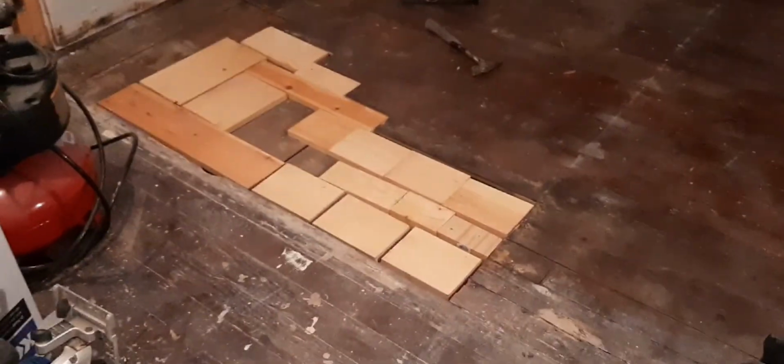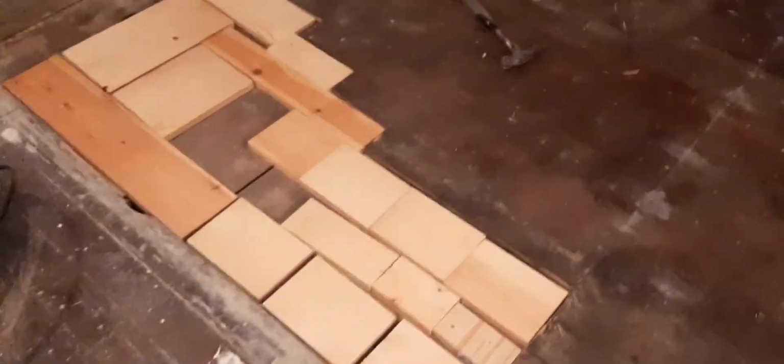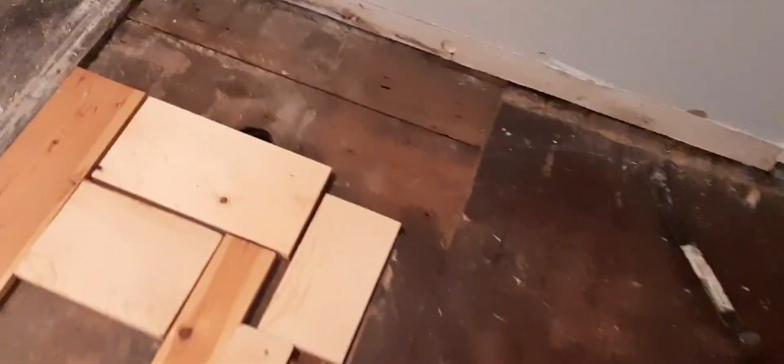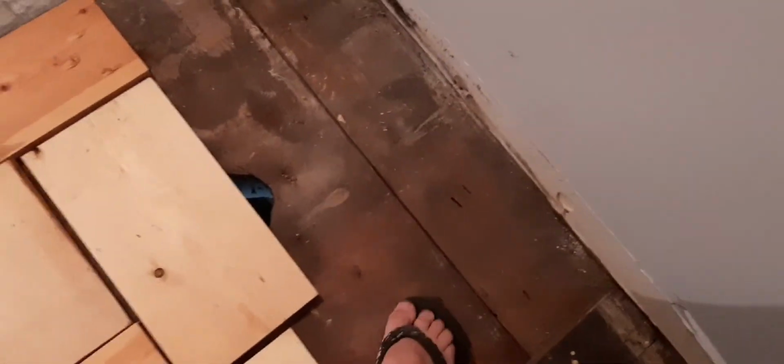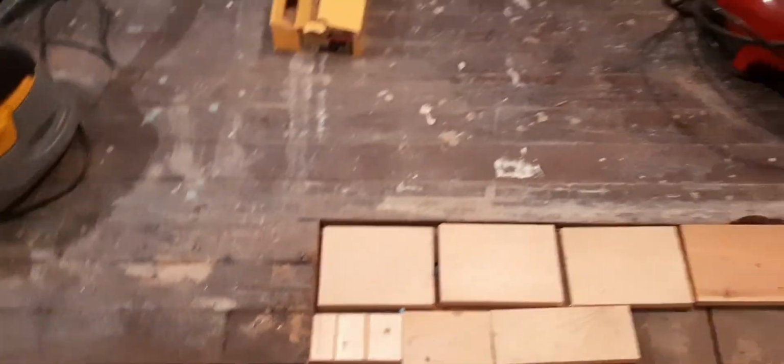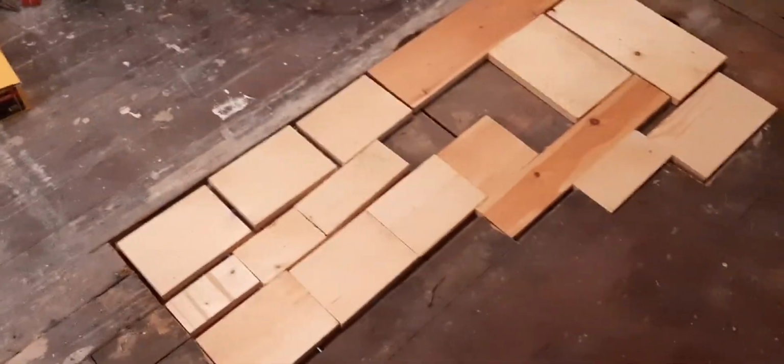So what we've got going on here is we had to remove some of the flooring. This house has layers upon layers of flooring. This here is actually the subfloor. And then this is probably the original hardwood floor to the house that was just, everything just kept getting layered and layered on top of it.